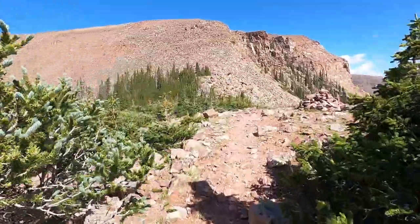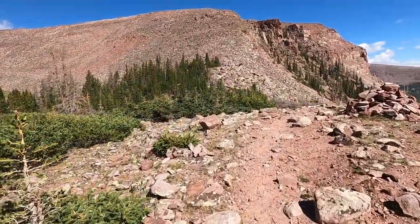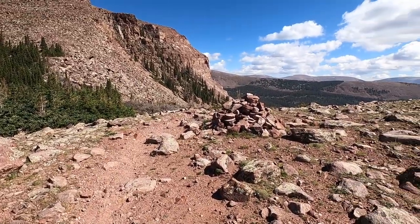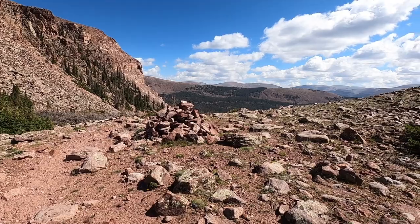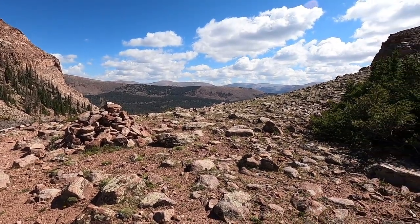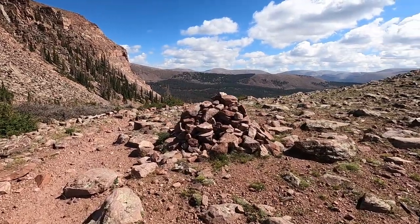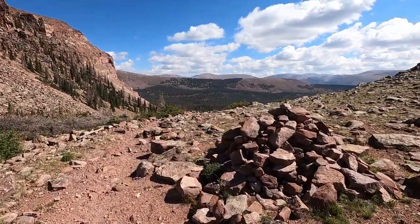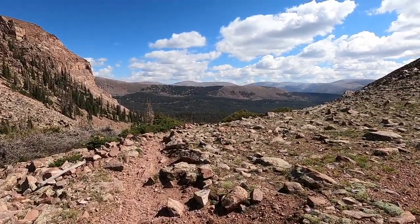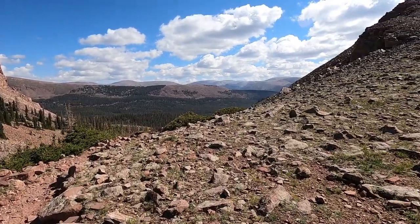Well, gang, welcome to Roberts Pass, and we're only about an hour, maybe an hour and 20 out of camp, and we're at it right here. We'll put a stone on that for good luck, but now we're looking down into Atwood Basin down here.